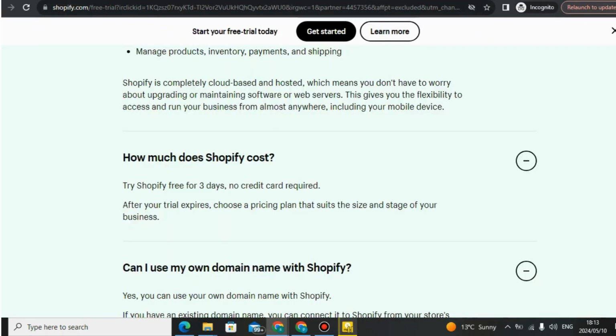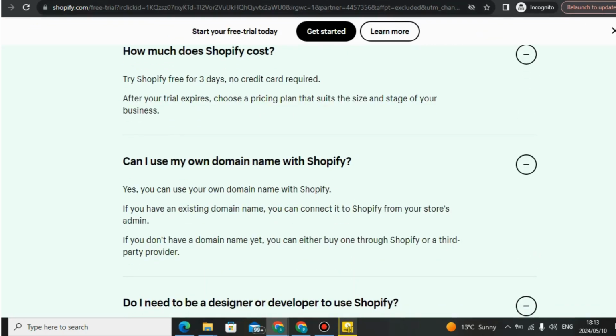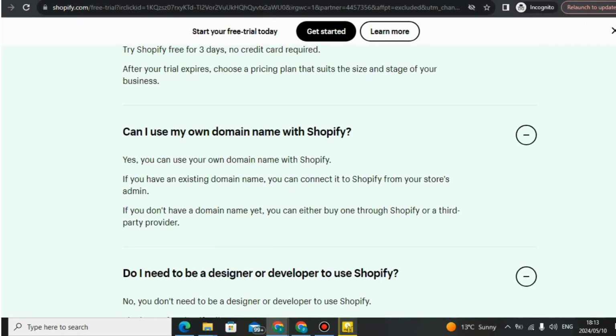Okay, let's see. Can I use my own domain with Shopify? Yes, you can use your own domain name with Shopify. If you don't have a domain, you can go to namecheap.com, guys, and buy a domain name. It's going to cost you only $5. That's it. And then you can connect that domain to Shopify, and Shopify is also going to help you with how to connect that domain, guys. Shopify has an amazing support team.